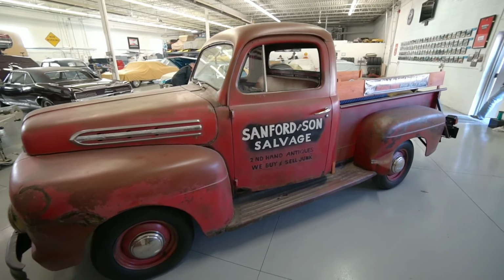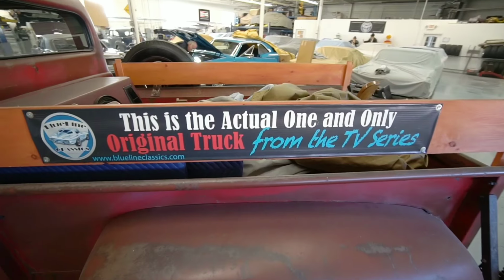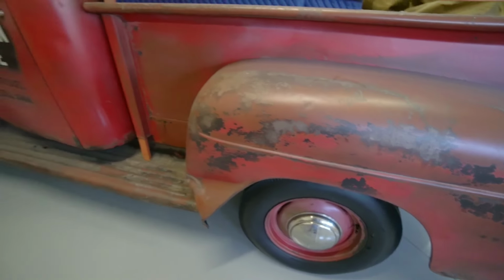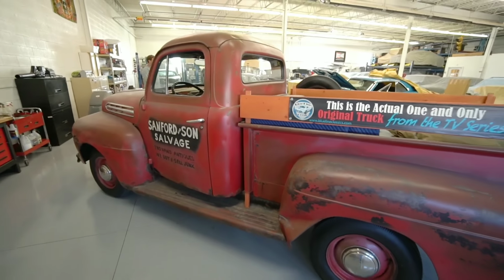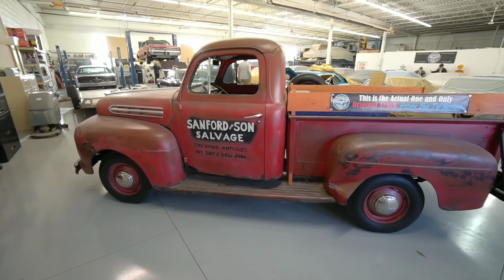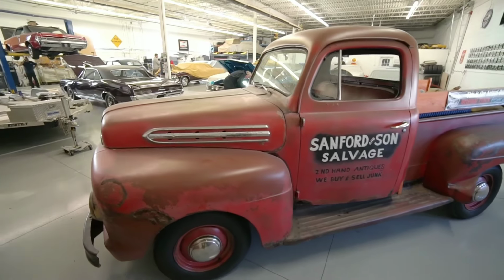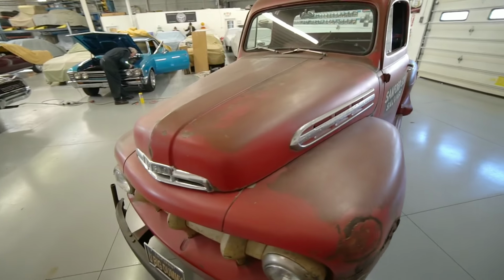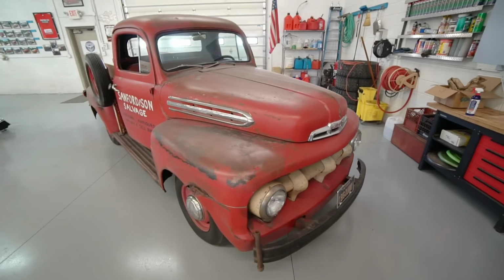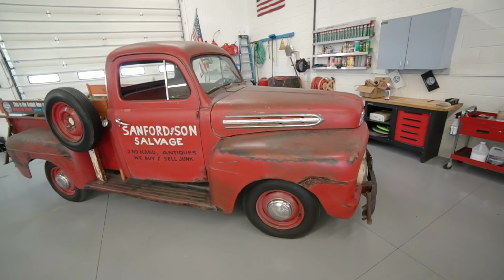So this is, if you saw the sign, the actual one and only original Sanford and Son truck. How cool is that? So that wasn't just used for that intro. This was on the set all those seasons because countless times Fred would be waiting for Lamont, hear the truck pull up and go out there and start looking around the truck, or Lamont would be complaining that Fred wasn't helping him unload everything, and that's when Fred would do the, on account of my arthritis. How cool is that?